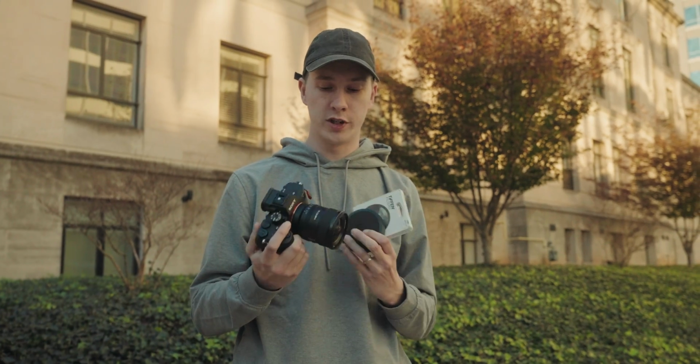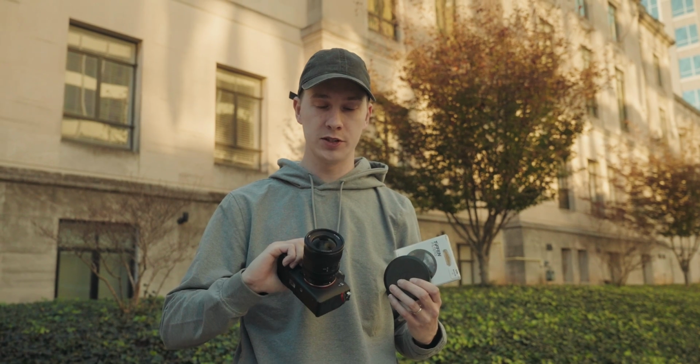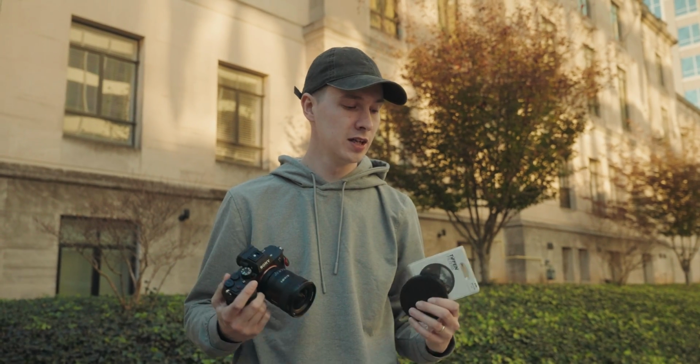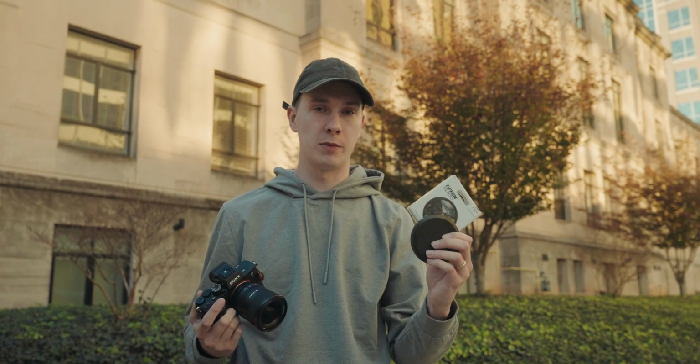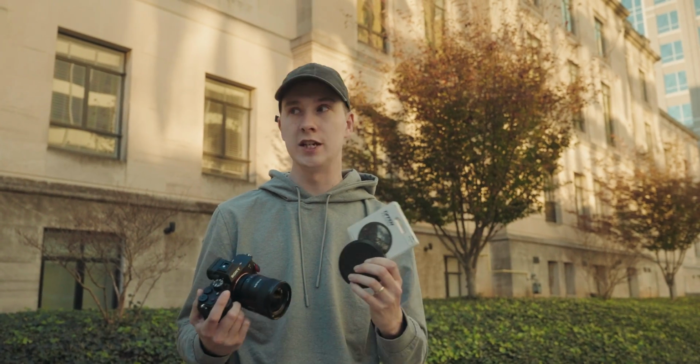One thing to also remember when you're looking at lenses to buy is to look at the filter thread size, because if you get lenses with all of the same filter threads, like most of my lenses are 67mm, that way all of my filters fit on all of my lenses and I don't have to spend a crazy amount of money buying filters for each of my lenses.